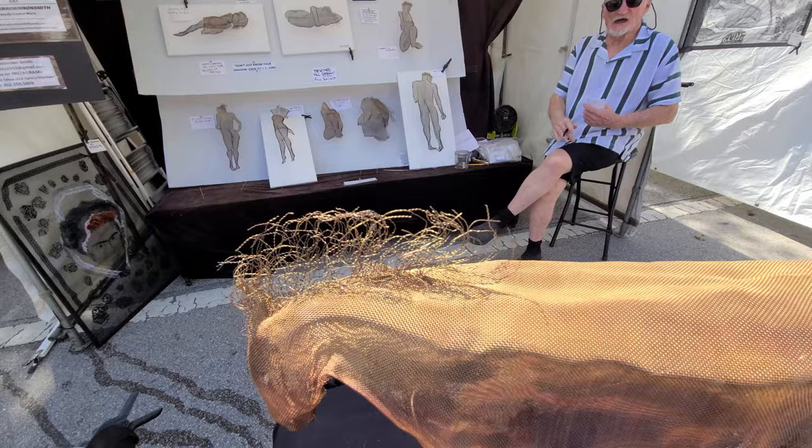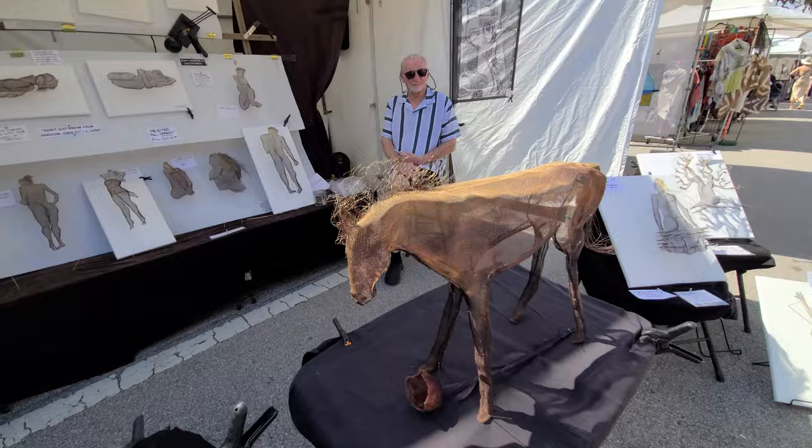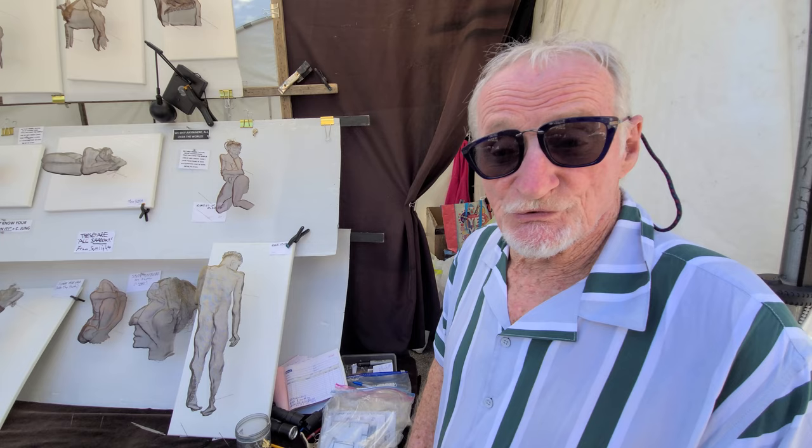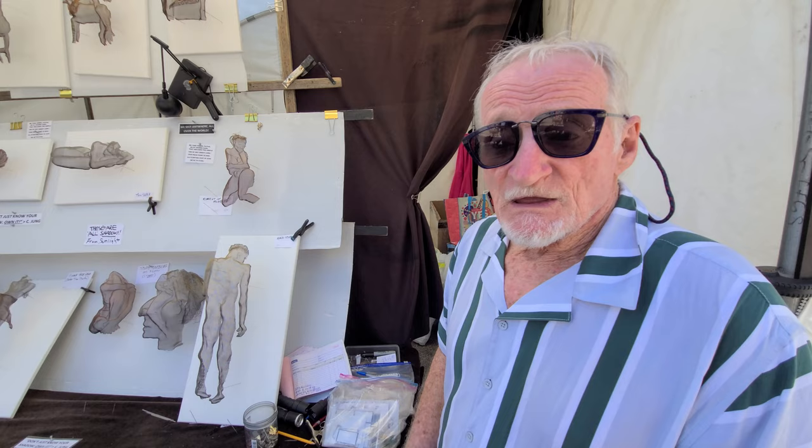That horse is all one piece of mesh. One piece, wow. All one piece of mesh. There's only about maybe 25 people that I know of in the world who do work with industrial wire mesh, but we all do something relatively different. You could say that this is my own innovation to a very rare medium. That's it in a nutshell, really.